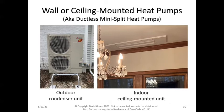The installers literally took away the old air conditioning units, put in the new ones on the same pad, and they even plugged into the same breakers in the electrical panel. The ones at our home are made by Bosch. And these ones, at our rental property, are made by Mitsubishi.